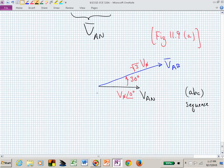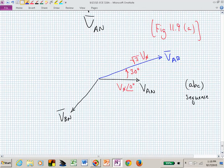V sub BN is over here. Where is V sub BC? 30 degrees ahead of that, which means that it's now down here, isn't it? It's 120 degrees behind V sub AB. Likewise, V sub CN, these are all supposed to be the same length. And where is V sub CA?